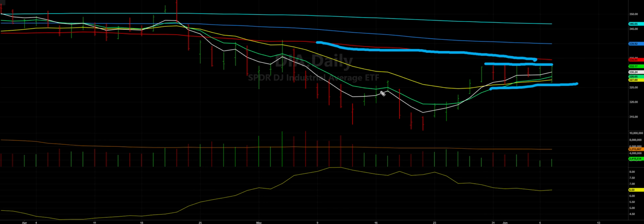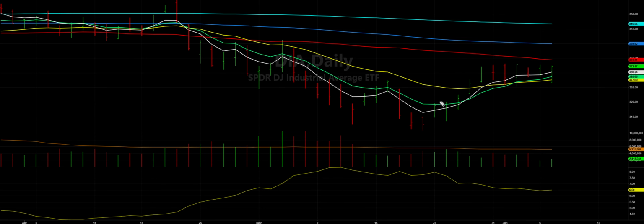Granted, it's beautiful that we held above the 21-day, the yellow moving average. We got above the green moving average, which is the 9-day. And the 5-day is trending up right inside the price, and we closed above it, which is great, almost every day. Close above it, close above it, close just on it here. And today we closed above that 5-day moving average, the white line.